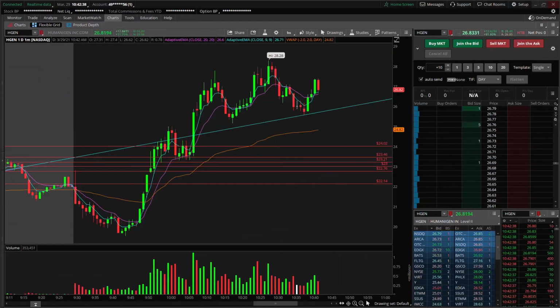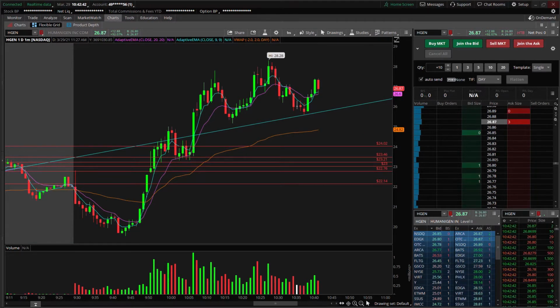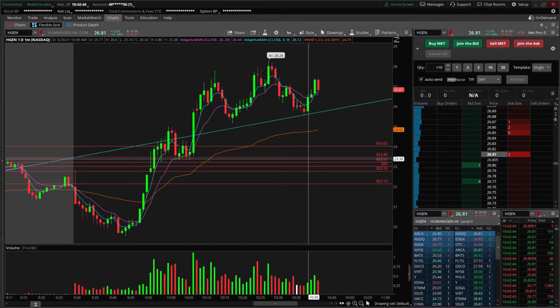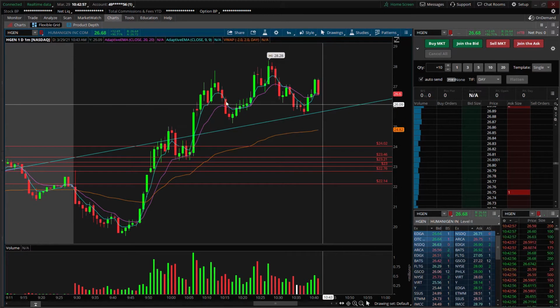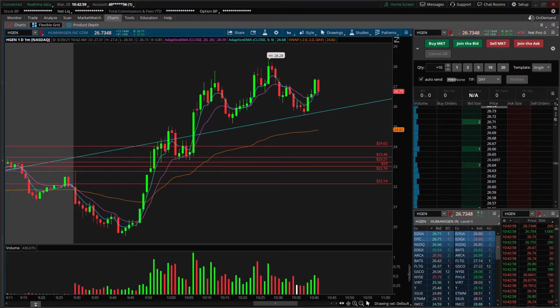Sad I don't have enough more money to trade. I traded basically at market open. I was done basically at that time. But two stocks I traded today: CPHI for $3.16, and then UPC for 37 cents with a couple shares, or maybe one or two. I think it was one share actually. So let's go right over.